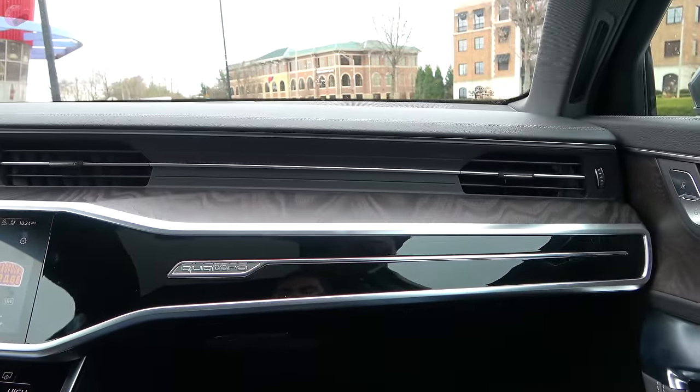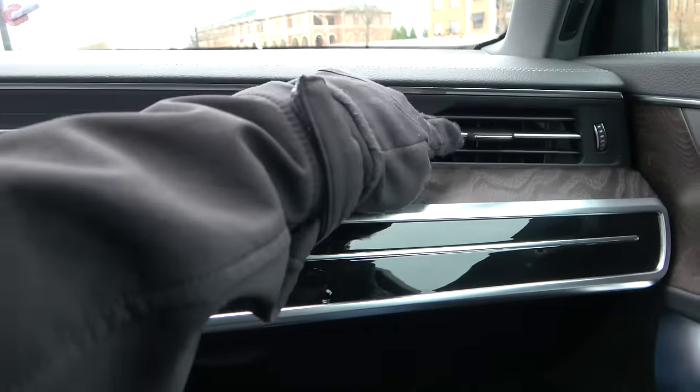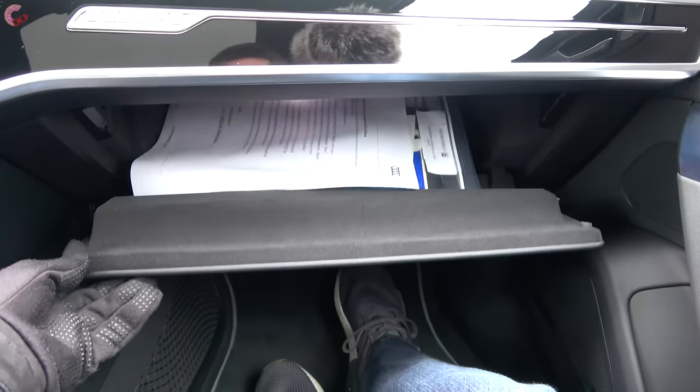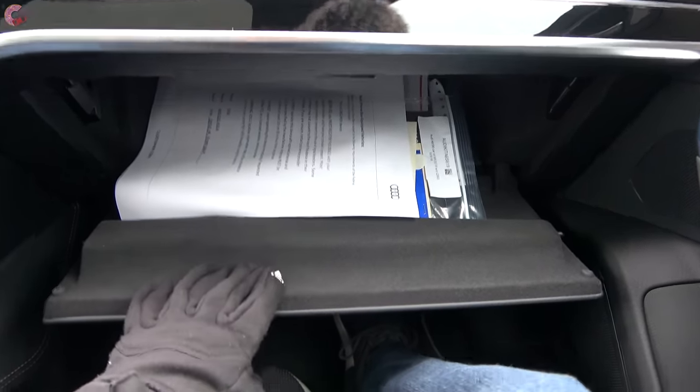Now, in front of the passenger, you do have superb materials. So you have some more of that beautiful wood trim, a nice air vent, as well as a stitched dashboard, some quattro branding. And down below that, you do have a nicely dampened glove box with a nice felt lining, and it's also very, very large.